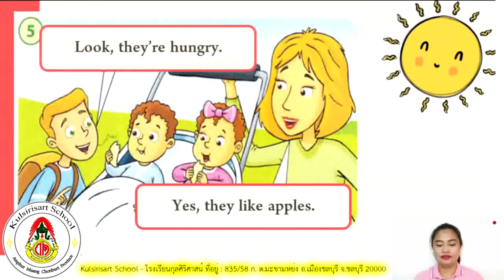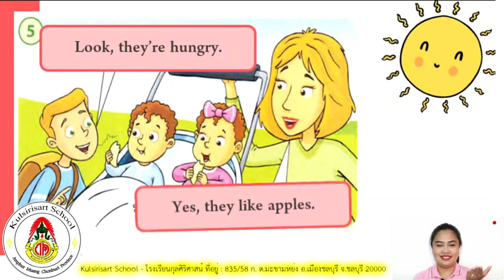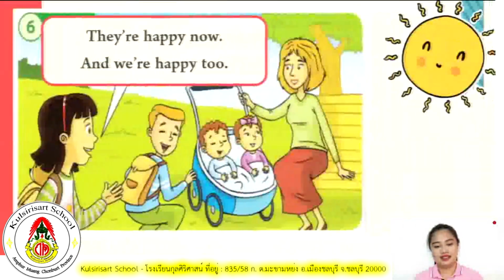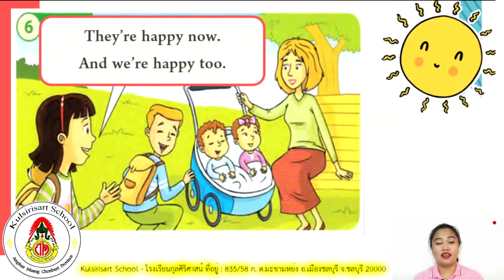Number 5. Look, they're hungry. Yes, they like apples. Number 6. They're happy now. And we're happy too.